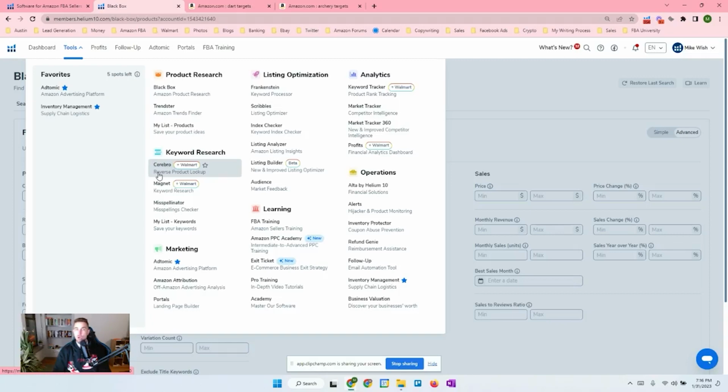Running what's called a Cerebro on a specific Amazon listing allows you to see every keyword that listing is ranked for and indexed for. So basically, product research is keyword research. Using Helium 10, you can find products, look at the revenue, and then run a Cerebro, see how they're ranking, and see if those keywords, 1, have enough search volume, and 2, are competitive. Going even further, there's Adtomic, there are PPC tools, Portals is your landing page builder, and then there's listing optimization. Once you find a product and know the right keywords, you've got to create the listing. There are a bunch of tools that let you really optimize the listing creation phase.